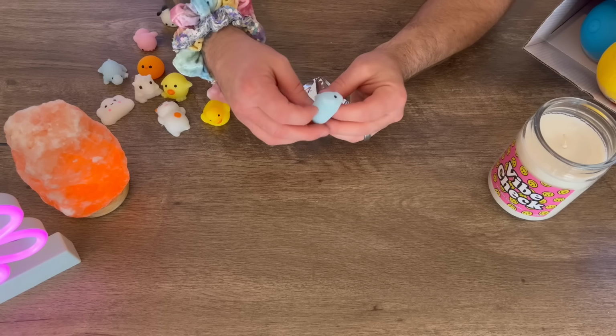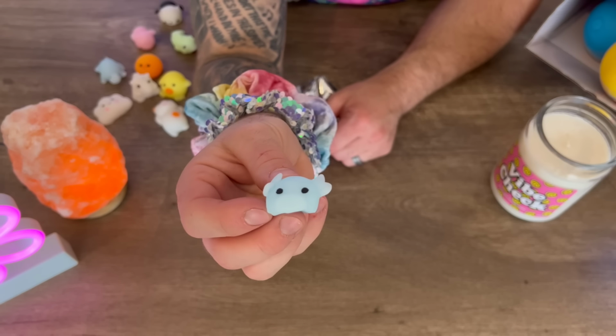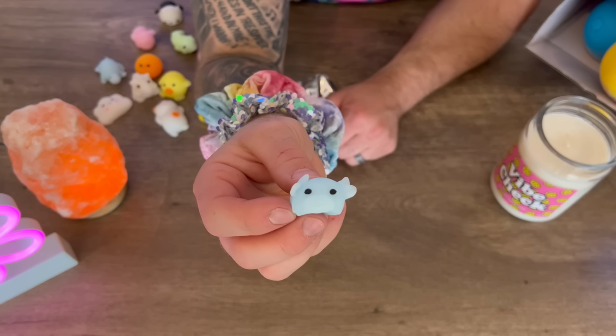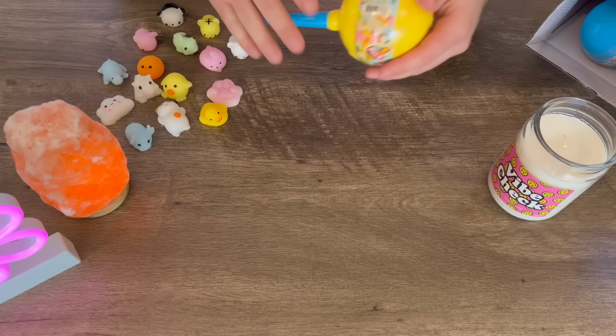This is like a blue pig without any legs. So we're gonna call this Lucky, cause he's legless. He's a legless little pig, but it's super, super cute. On to the next one.